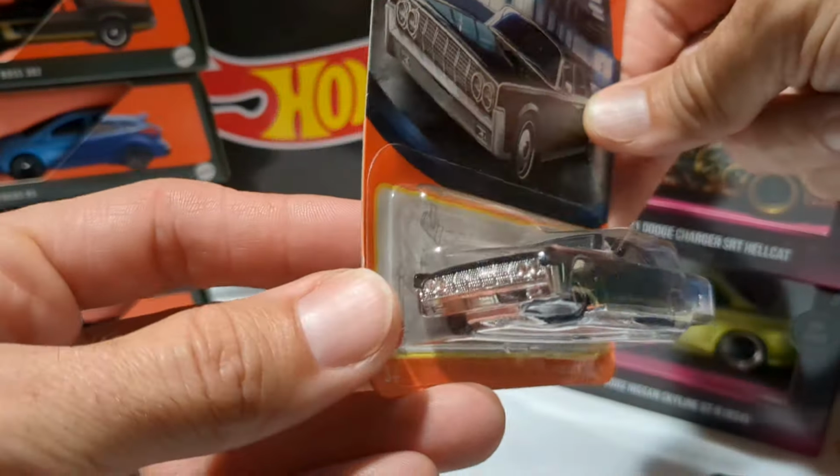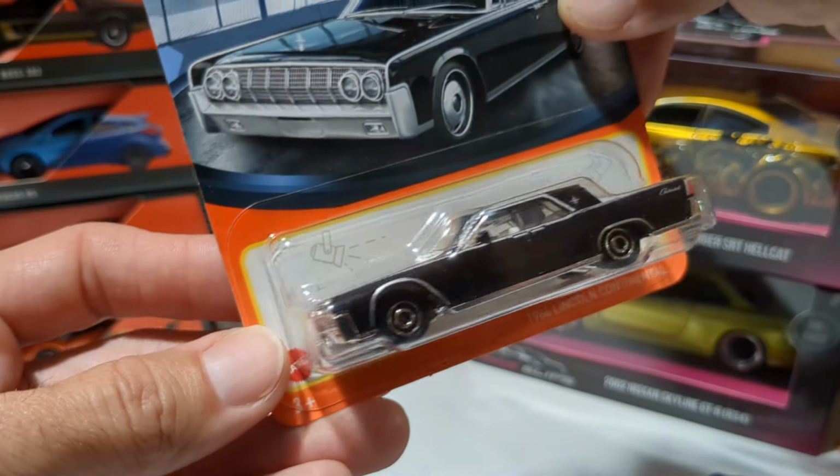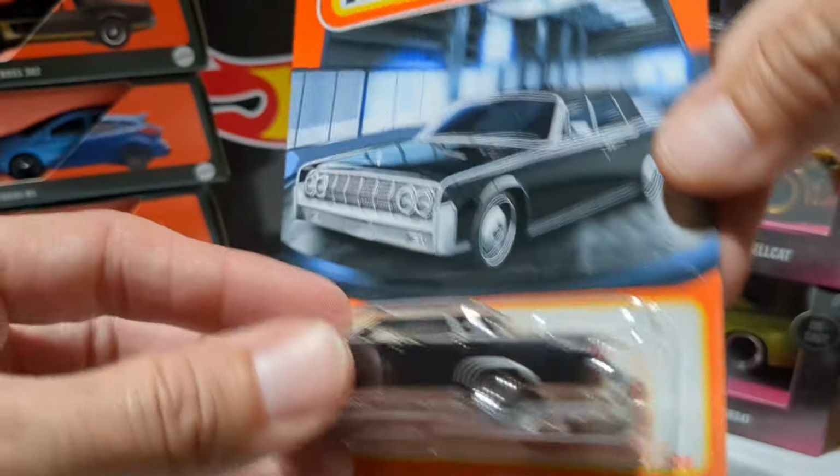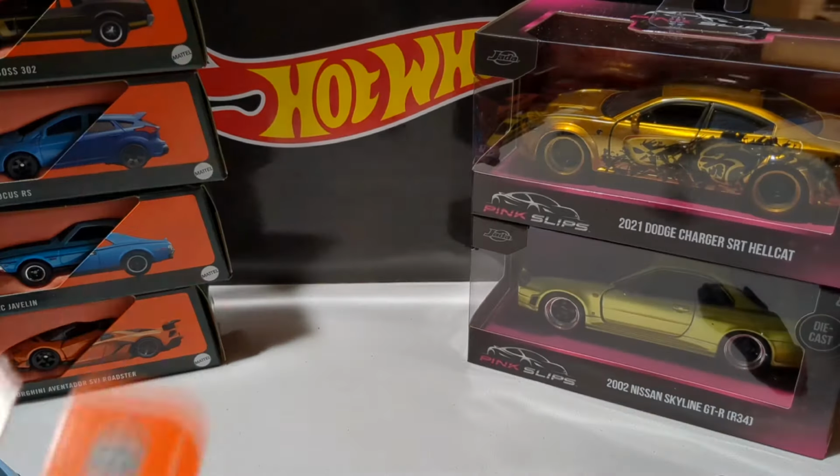1964 Lincoln Continental. Another really nice car here. I'm telling y'all, Matchbox, keep up whatever you're doing. This is a new casting for 2024. Super stoked to get that.